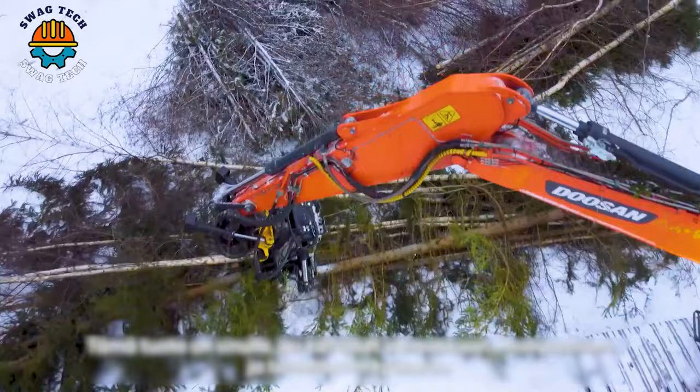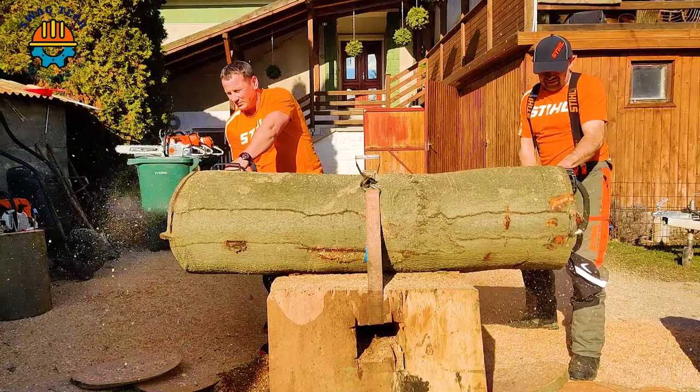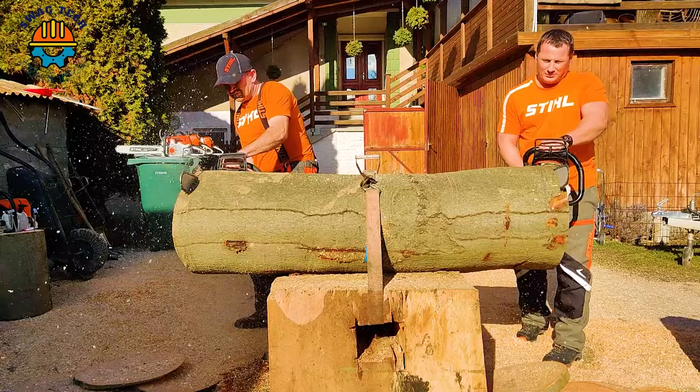Let's watch the competition between two wood saws, Husqvarna 572XP and Stihl MS462C. They are both trusted saws used in the wood industry because of their power and accuracy.